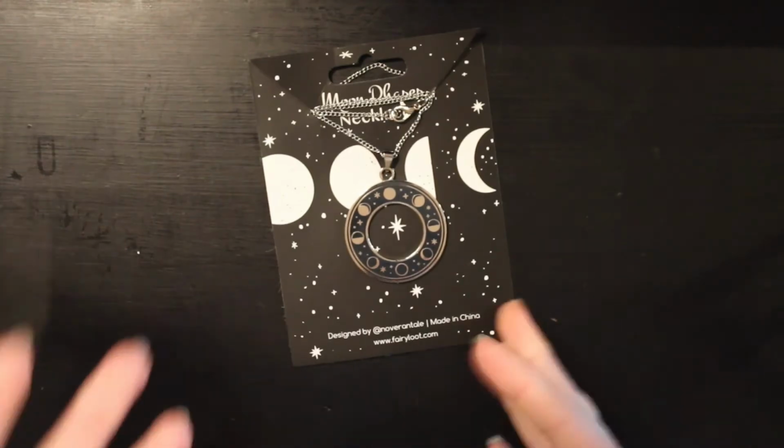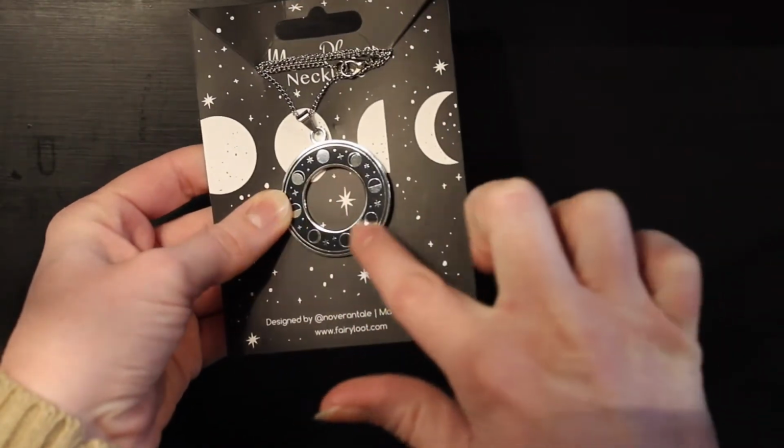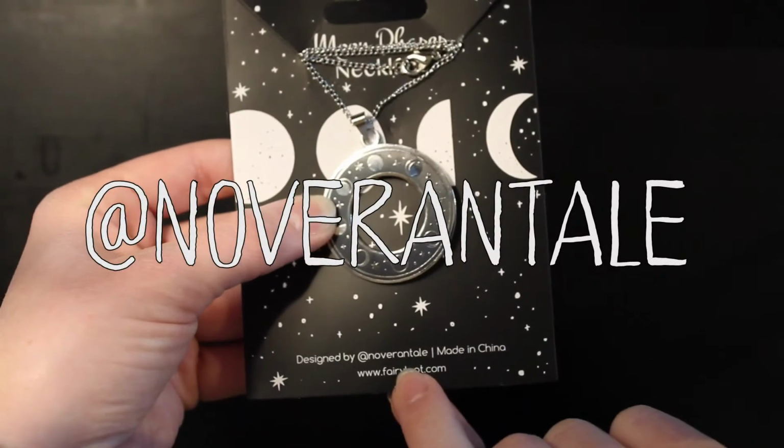I had to take it off so I could show it off for you guys. It is a nice little circular pendant where you have all the moon phases. And just as the card says, this item was designed by @NovaRantail.